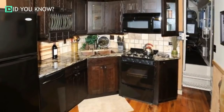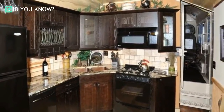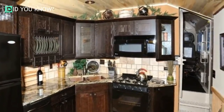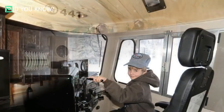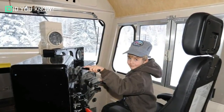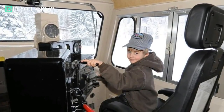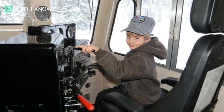This is one of the larger train cars available to rent. It can hold up to 2 couples or a small family. After you're done fishing in Glacier National Park, imagine preparing your daily catch here. With some of the renovated train cars, they did try to keep as many of the original parts as possible. This is the conductor's locomotive, as you can tell by the captain's chair and controls.